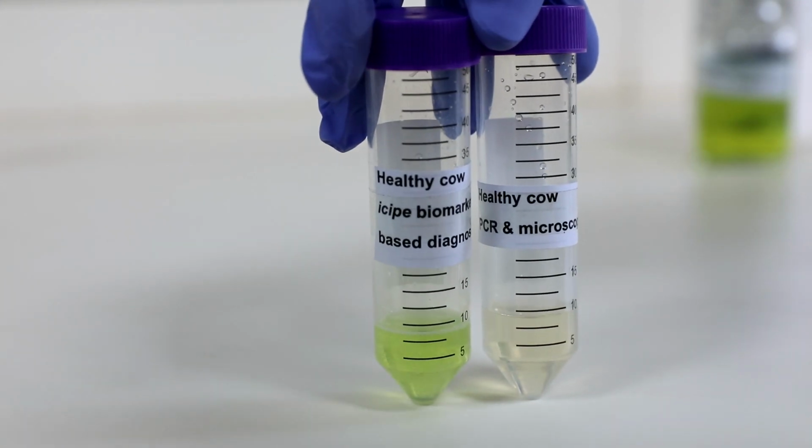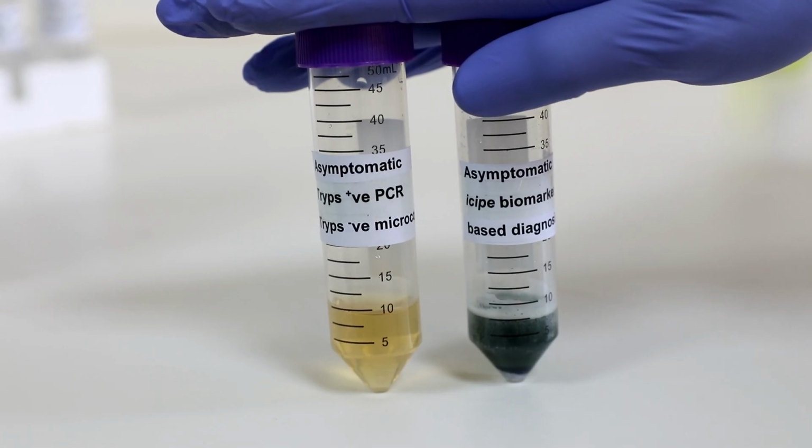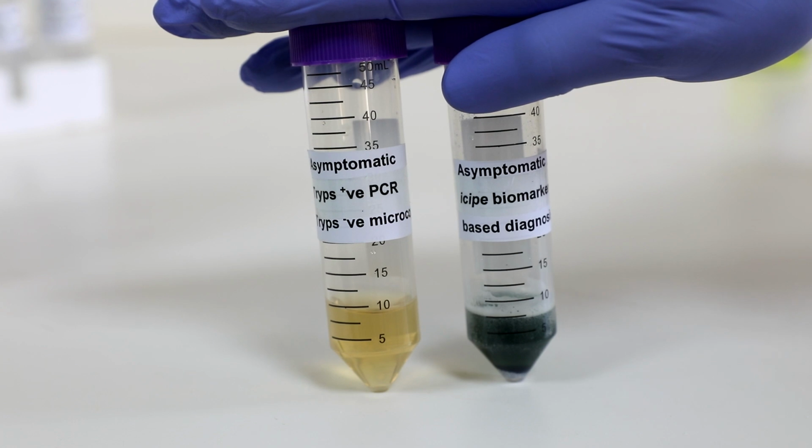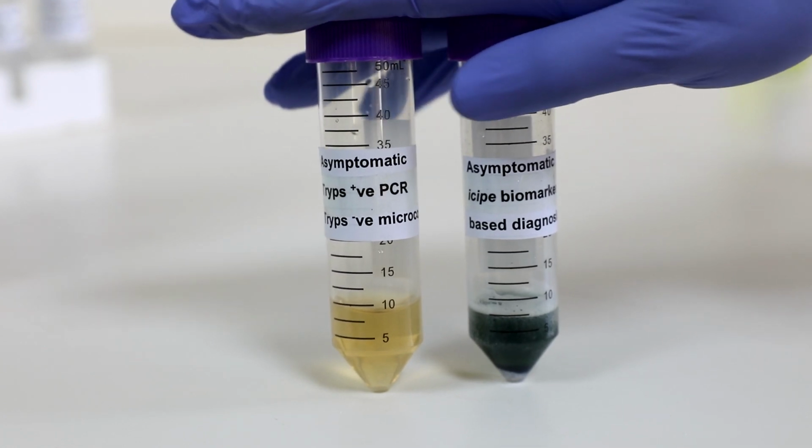so that we showed that it's very comparable with the PCR. For example, we got samples which are asymptomatic. You don't see them with the microscopy, but with the PCR they were positive, and then we tested the urine with our biomarker, and they were also positive. That shows how sensitive it is. The technique also detects an active infection, because we have tested the treated animals afterwards and they were negative. So it really shows that it detects an active infection.